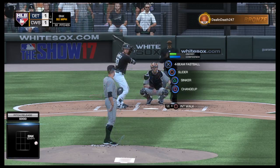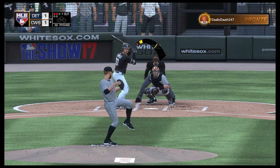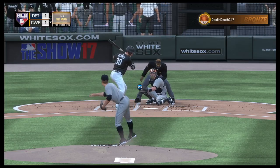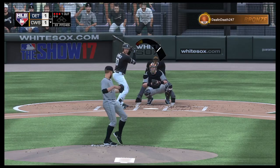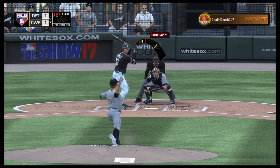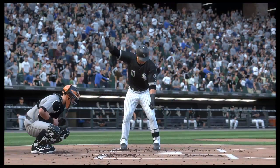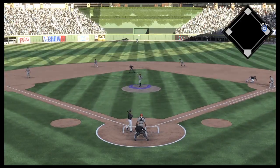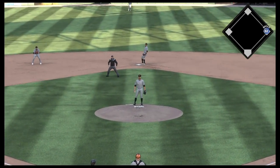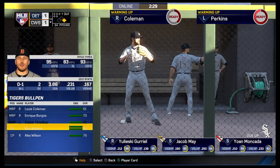That misses. 2-0. And he misses again with it here. It's 3-0 now. Here it comes on 3-0. And he lays off ball 4. So now the potential winning run is aboard at first. Now at the plate, Yulieski Gurriel, 0 for 3 with a couple of strikeouts for him to this point in the ball game.